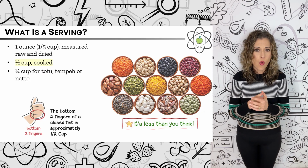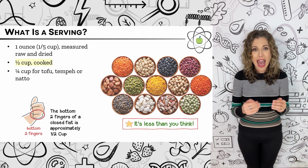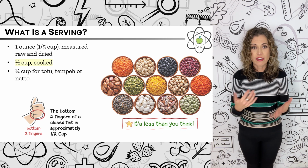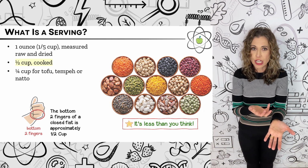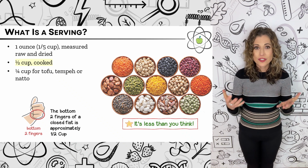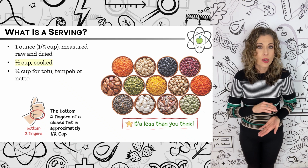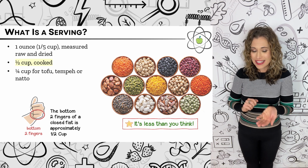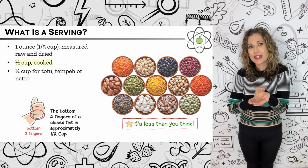A serving of whole pulse-type legumes is half a cup cooked, which is the equivalent of 1 ounce or about 1/5 of a cup for the raw dried version, like dried beans or lentils or mature soybeans. A serving for tofu, tempeh, or natto is a 1/4 cup. Our handy approximation is that that is about the same as a rounded palmful.